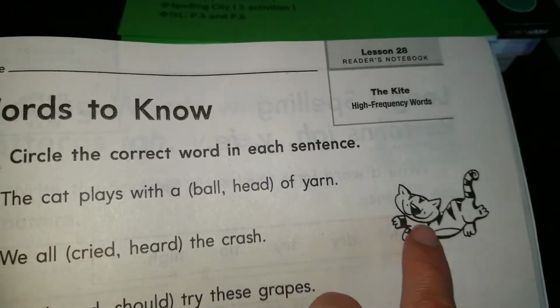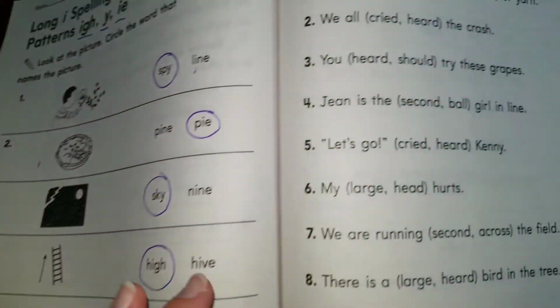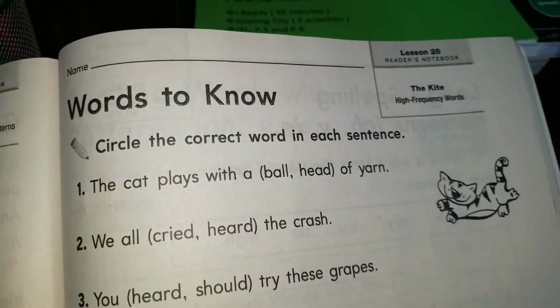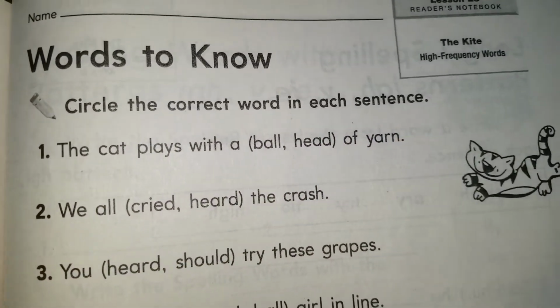Alright, boys and girls, so you can see a little fat cat there. You can color it once we're done. We have more pictures. You can always color your pictures after we finish. Siempre pueden colorear la foto después que terminemos. It's if you wish to. Alright, circle the correct word in each sentence. Once again, we're going to look at our sight words.